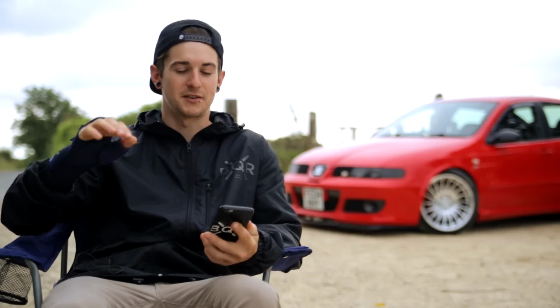Okay, so like I said, I've got an album of photos on my phone that I've picked throughout the years of owning this car. Sorry if there's any wind noise, but I've got another mic, I'm trying to get rid of it. I'm going to run through the photos and then I'll flash them on the screen so I don't have to keep showing you them.